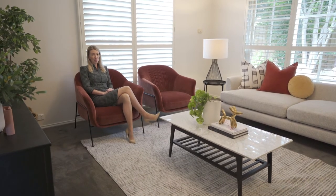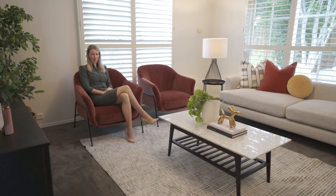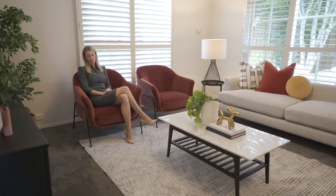If you've been waiting for something truly spectacular, this is definitely a home that you want to come and have a look through. So we look forward to meeting you at one of our inspections.